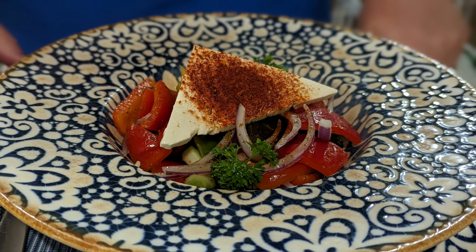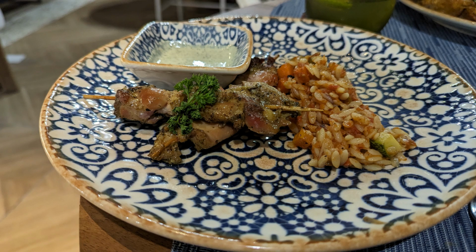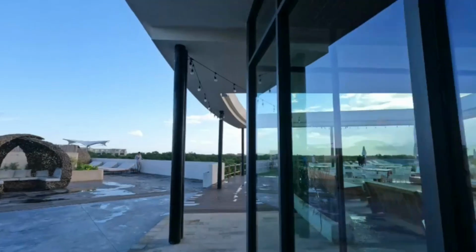It did not have lettuce, which is classic for a Greek salad, but the vegan entree was delicious. It is a vegetable stuffed eggplant. Highly recommend. The chicken skewers, or they call them chicken gyro, was very good. And then this was the whole fish, which was also excellent. Very well seasoned and cooked.